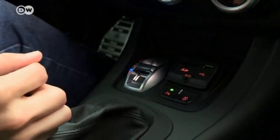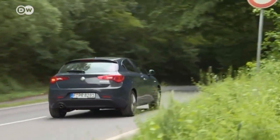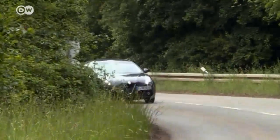Alfa Romeo has brought out a new facelift version of the Giulietta. It's closely aligned to the styling of the flagship Giulia, with a more sporty look, especially at the front.